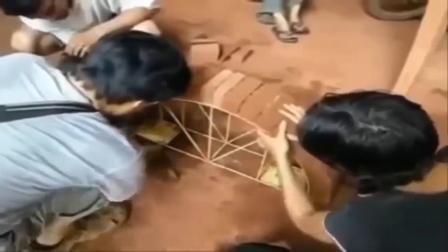I'm making it tighter. Jesus, do it. You should. It's so loose. It's not meant to hold.